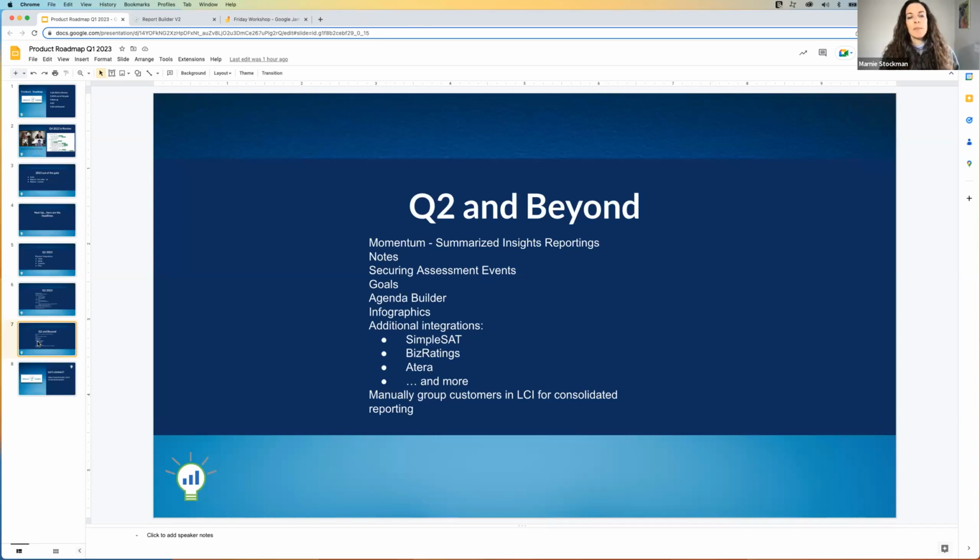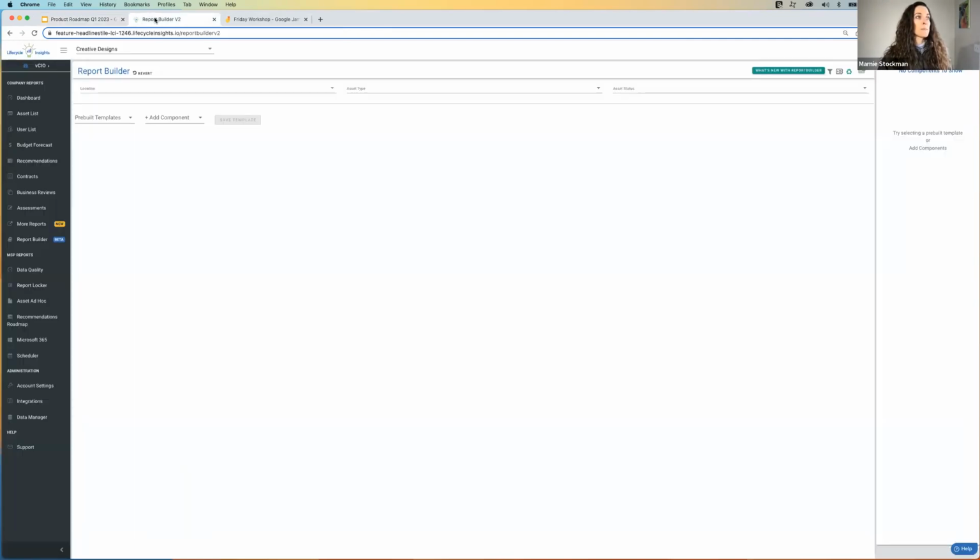But right now with Report Locker, remember, Report Locker can store an individual report. So if you hit download and save to Report Locker and you give your client access to Report Locker, they would just see that single event instead of the list of all of their events. So let's see what that looks like.